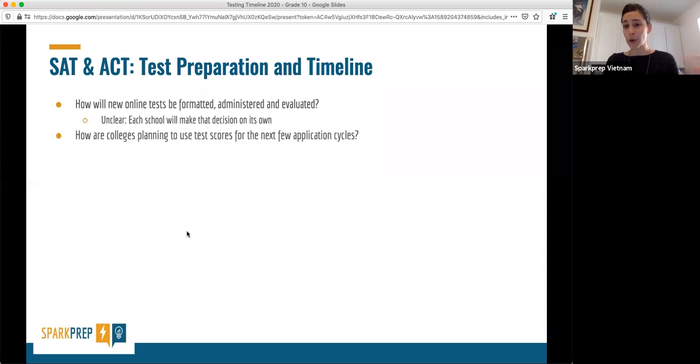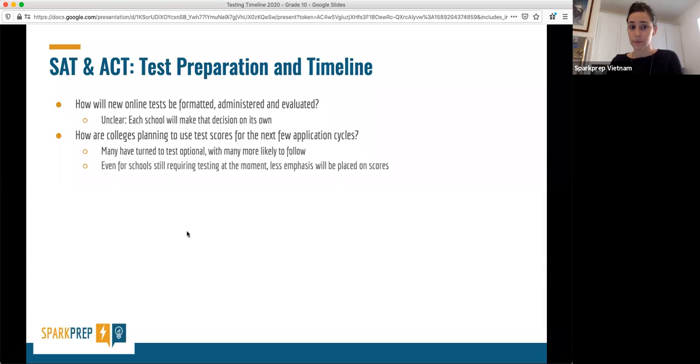So given that, what do we know now about how colleges are planning to use test scores? Assuming that we'll have some traditional test dates, and that most students will be able to sit at least once for the test, many have turned test optional. We'll take a look at that more in just a second. Many more are likely to follow. Even for schools still requiring testing, less emphasis will be placed on scores by necessity. So let's take a look at this trend.